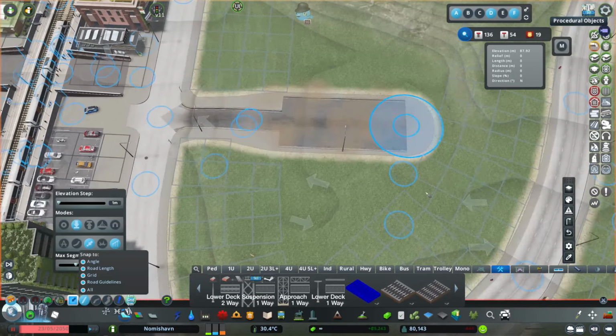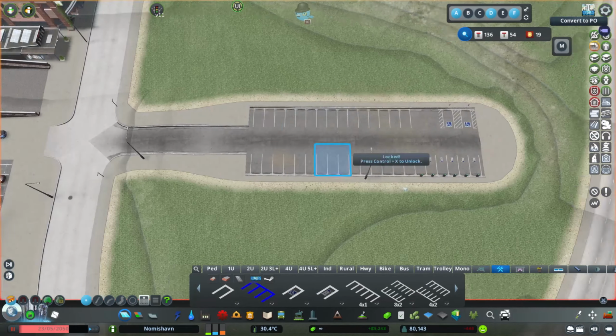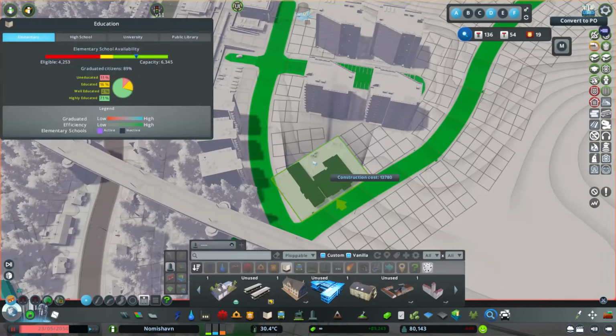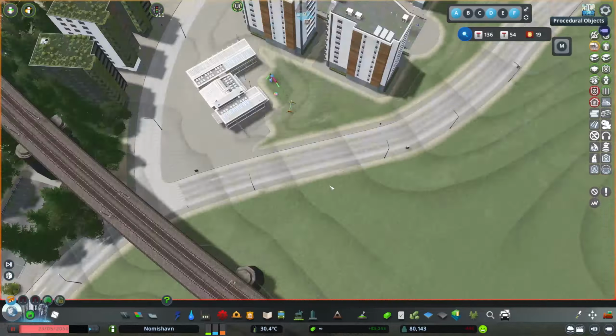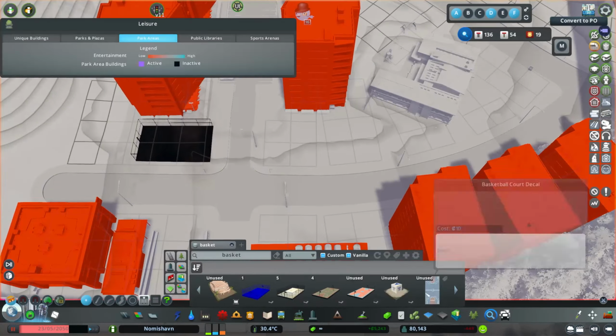Because the terrain is a lot more gentle right here, I want to take advantage of that and create a little housing project with some identical apartment buildings centered around a lovely parking lot. I also wanted to have a decent elementary school close to all these people, so I added in just the standard vanilla one. I think this is the first one in the city actually. I've only used the European vanilla elementary school before.